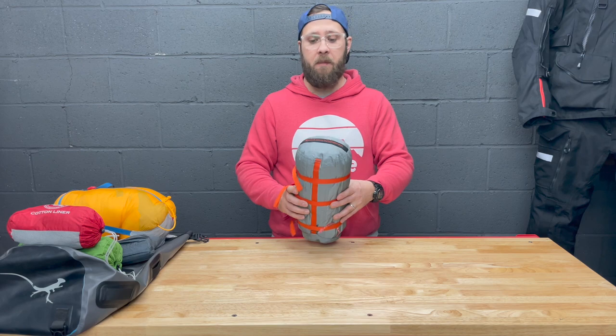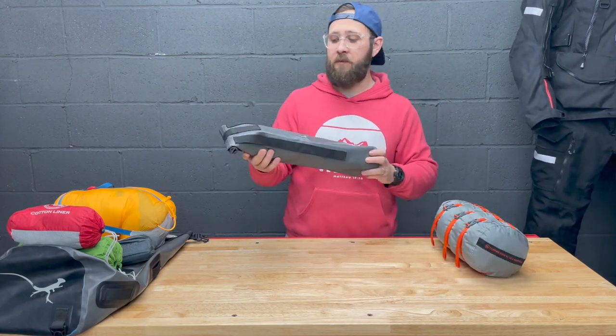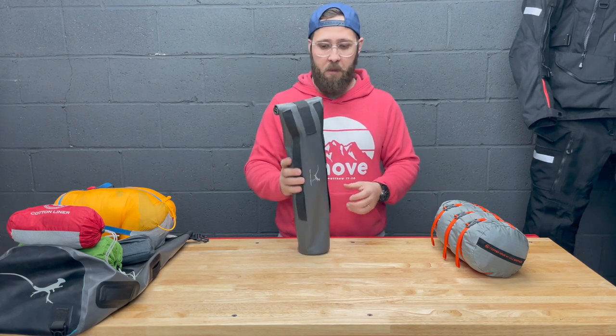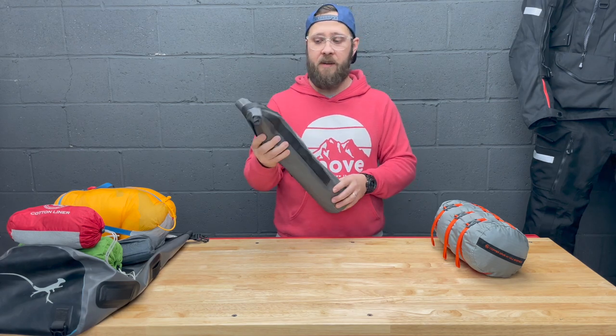I'm currently packing my poles in the Mosko Moto pole bag here, and that's gonna go under my beaver tail as well, which this is great actually. This is my poles, my stakes, and even my footprint that I have in here ready to go with the tent.